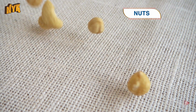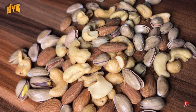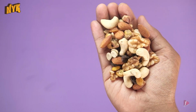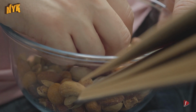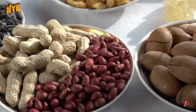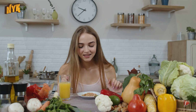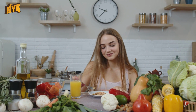Nuts. Almonds, raisins, walnuts, pistachios are some of the nuts that you can consume daily in a limited amount. These can be eaten raw or can be chopped in salads and green dishes. They are rich in proteins and fats and also provide you with a dose of iron, vitamins and fibers.